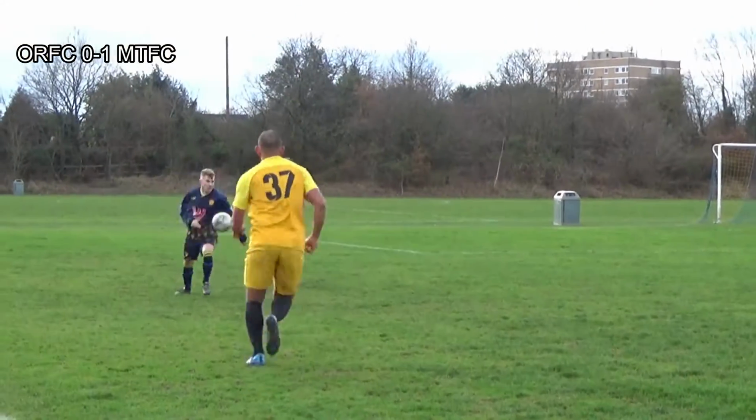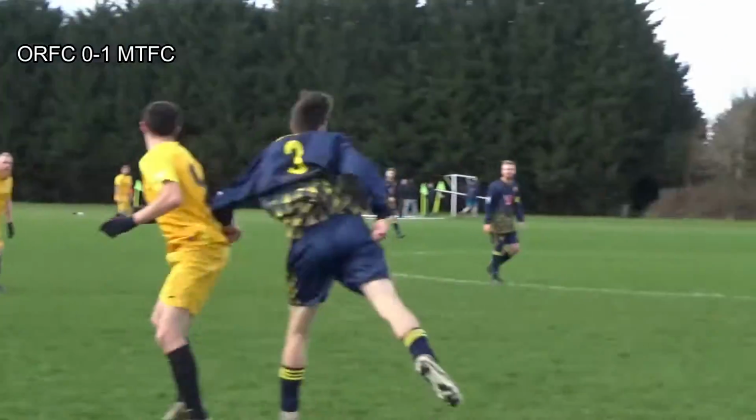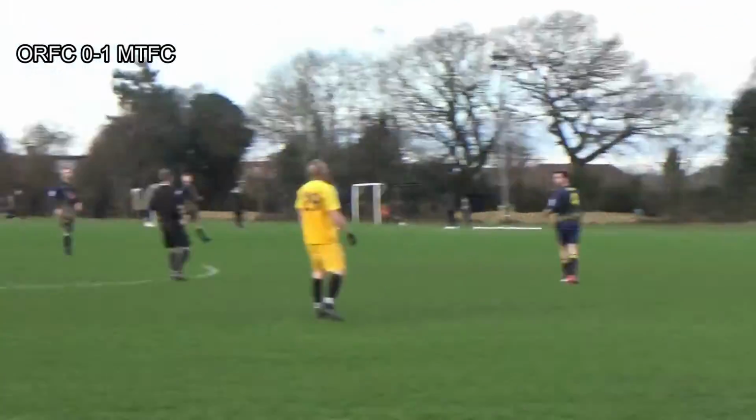Throw-in's taken here up towards the number 11, I believe. Jordan's won it back well, looks to play it along. Dino wins a header into the midfield. He's taken down by Dwayne. Dwayne looks to find Joffy, but the keeper comes out. He's very, very quick on his line, this keeper.